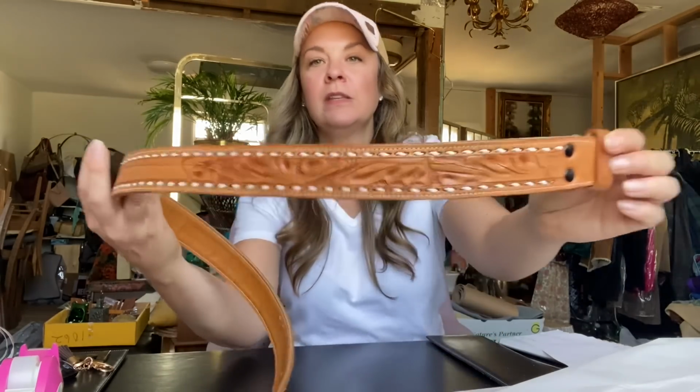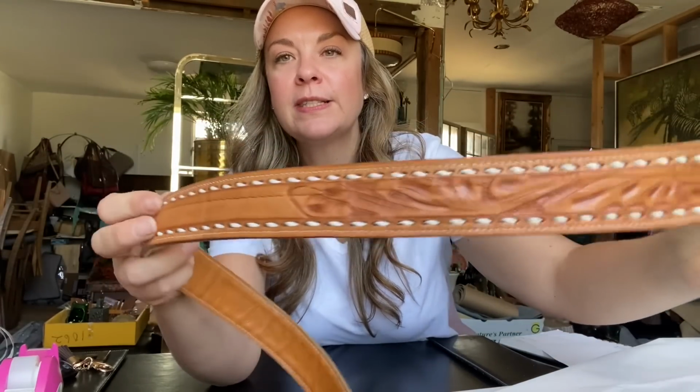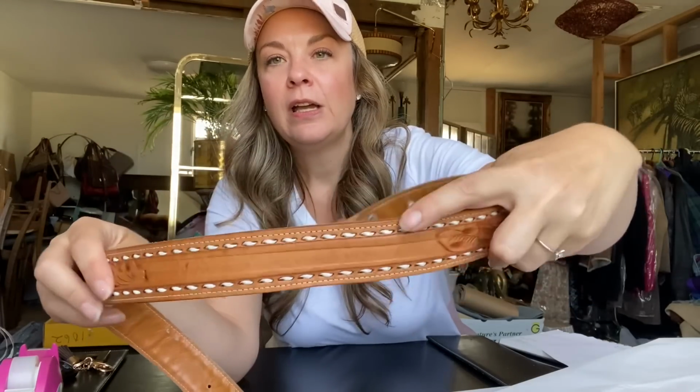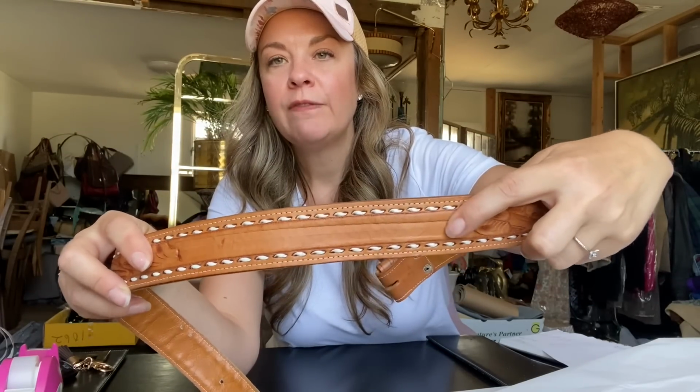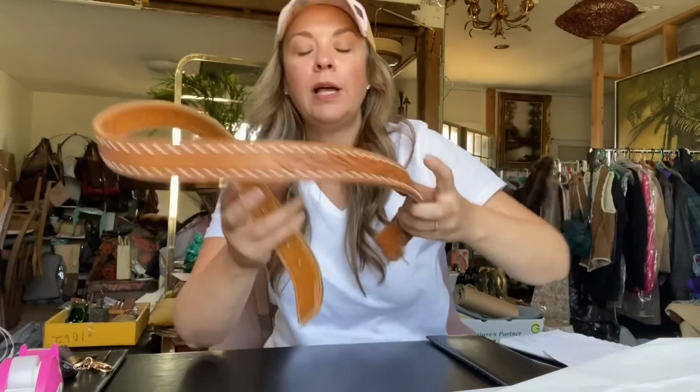The next two items sold on Poshmark. They're both belts. Thank goodness for belts. I feel like sometimes I'm just a broken record talking about belts, but they really are a great bread and butter item for me. So this is a vintage tooled leather belt with this stitching. It has a spot on the back where someone could have their name tooled in. It does not have a buckle on it, and I sell these all the time without buckles.